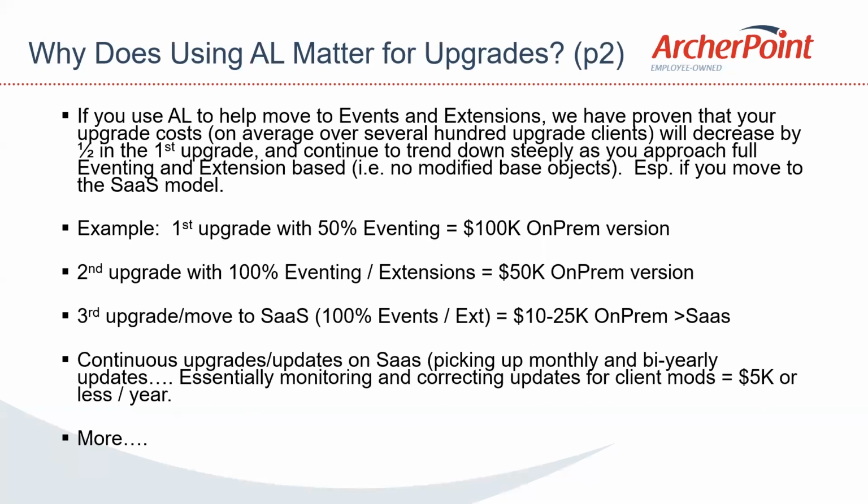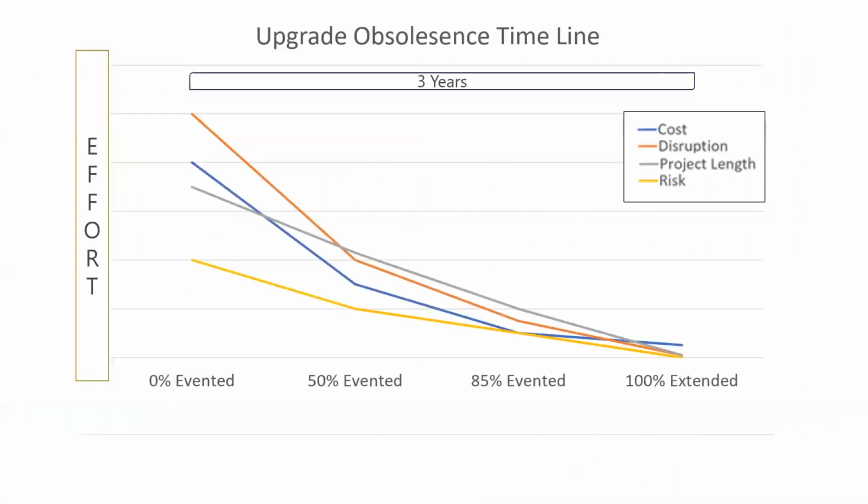Absolutely. And that was the whole point for Microsoft of doing this. They want upgrade costs to be easier, less disruptive, less costly. And this architecture hurdle definitely helps pull that off. We'll show this graph here about how your cost goes down, your disruption goes down, your project length goes way down, and even your risk. Because if you're not merging code, your mods are parked out in this extension layer like an app on a smartphone. And so it's much less risky when you do upgrades under this model.